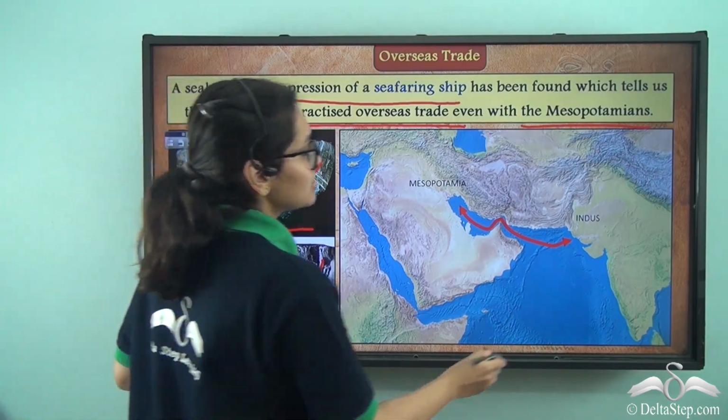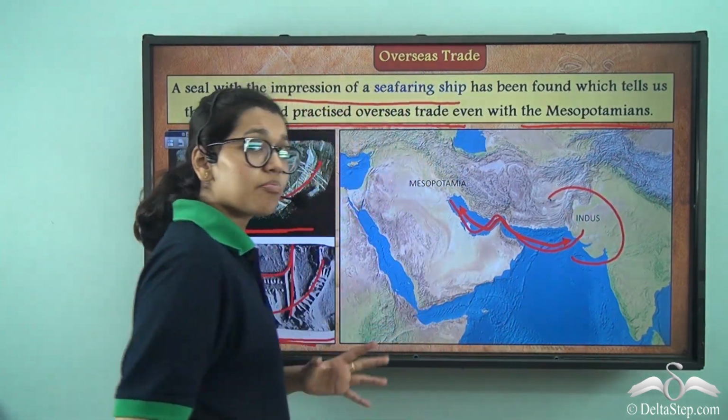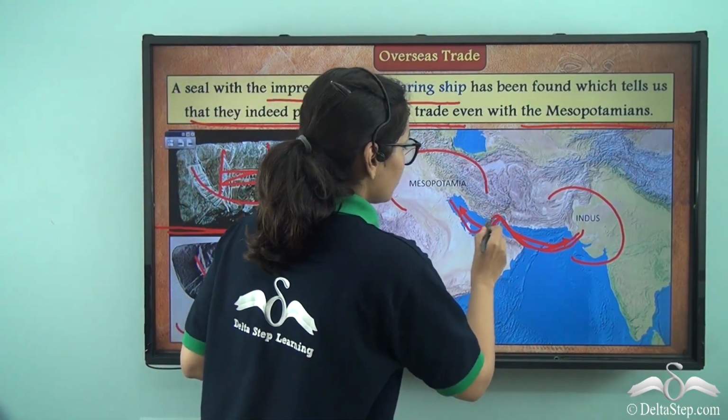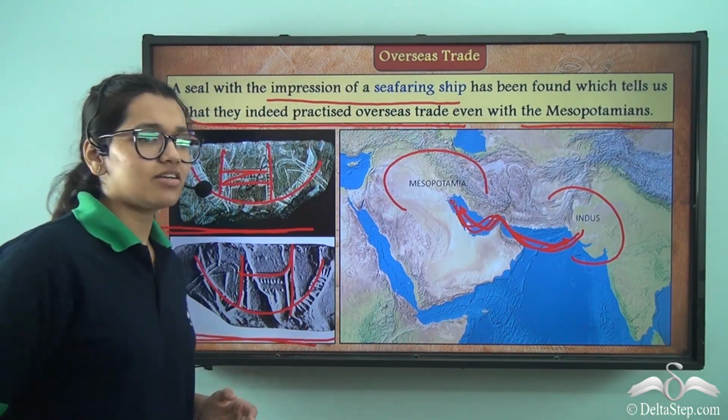And this is how trade used to happen. So this is where the Indus civilization or the Harappan civilization was, and this is where the Mesopotamian civilization was. So using water transport, they were able to conduct overseas trade. Isn't that fascinating?